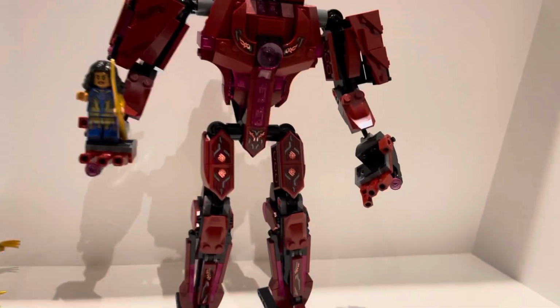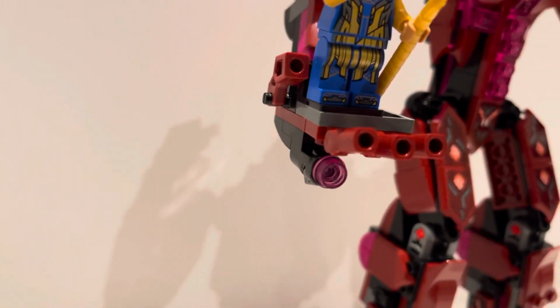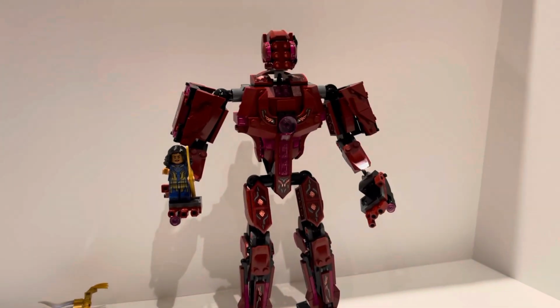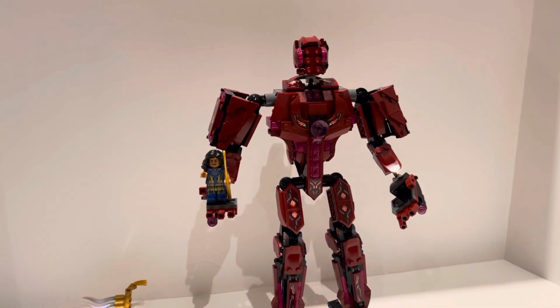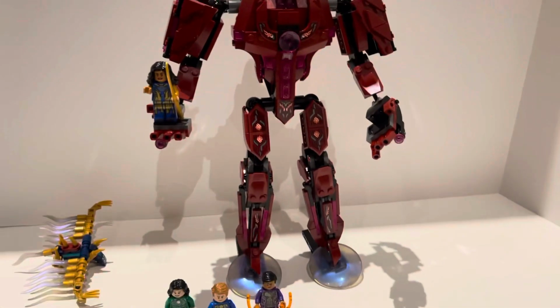Also, one little thing I missed. There are stud shooters on each side of his hands there. So even a Celestial has stud shooters. Again, I do understand that this is more of a playset than an actual model or anything like that. I guess that's what they were going for originally, but I just wish it had a little bit more to it. That's all I'm trying to say.